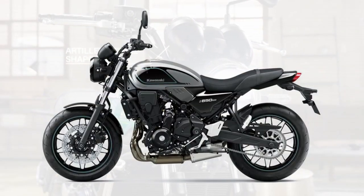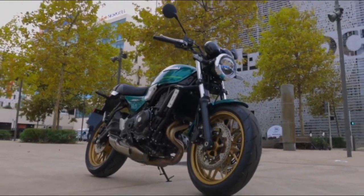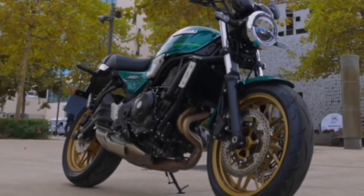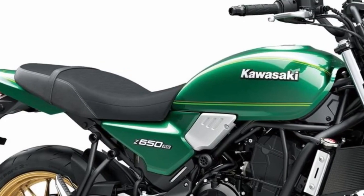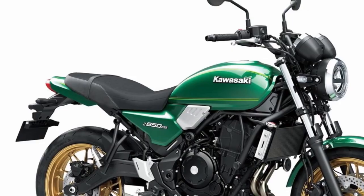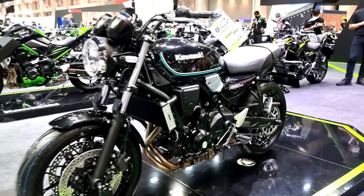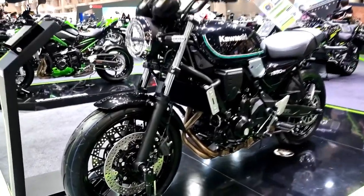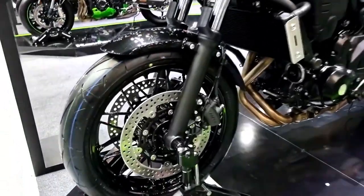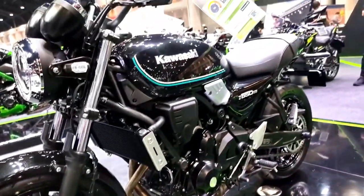15,598.00 rupiah. Turning to the specifications, the Kawasaki Z650RS 2023 still uses a two-cylinder engine with a capacity of 649 cubic centimeters and is liquid-cooled, similar to that used in the Kawasaki Z650 and Kawasaki Ninja 650. Of course, the performance and durability have been adjusted with some setting changes. The engine of the Kawasaki Z650RS is also equipped with an assist and slipper clutch.